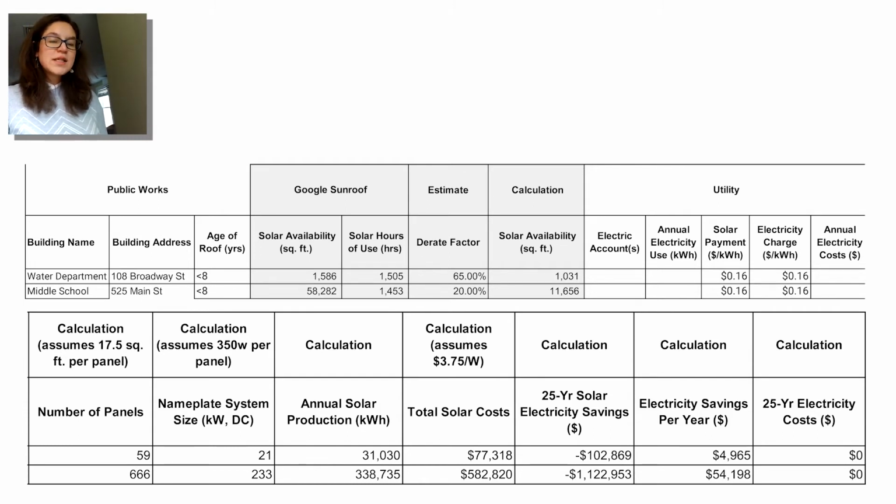So that's what we did here, and we see that we have about 60 panels, and this is actually true. This install on the water department building was about 60 panels. You can also see that, for example, the middle school opportunity is quite a bit larger, about 600 panels. And these are rough estimates, but it really does give you a sense for scale and scope. And then you can calculate the energy from it, again using some pretty basic assumptions. Current panels are running at about 350 watts per panel, so you can figure out the system size, and then you can calculate the annual solar production using the hours from, again, Google Sunroof. So those are some basic calculations that pretty much anyone could make.